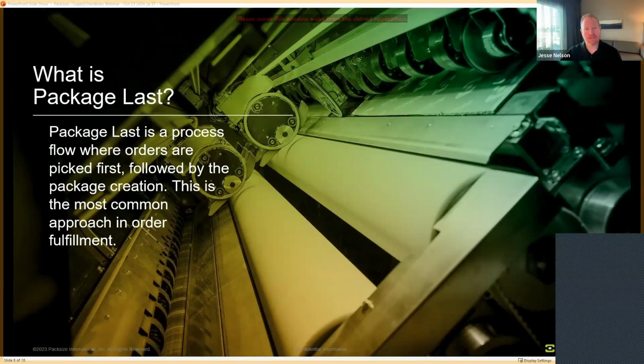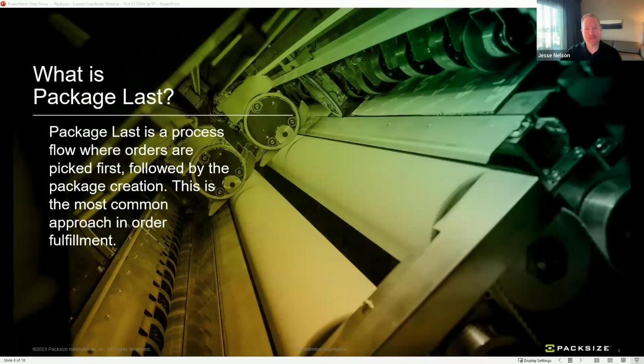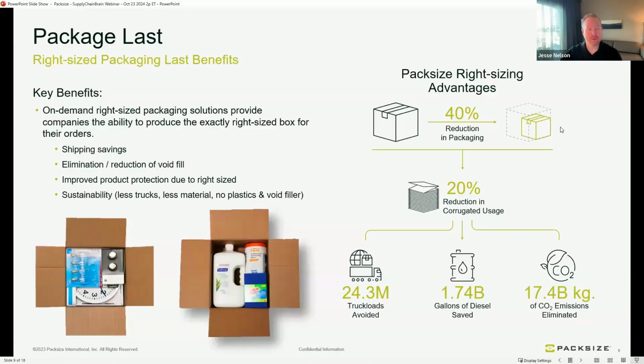Conversely, if we look at the right-sizing package flow, the size of packages is reduced on average by up to 40%, and it uses 20% less material on average. As Jeremy talked about, there are clear shipping savings, and clear void fill elimination or reduction. It leads to improvements in damage rates for products because they're properly secured. There's an immediate impact to the planet due to fewer trucks, less material, and fewer or no plastics, and it leads to an immediate improvement in consumer sentiment. So this is why we're so passionate about this. This is why it's such an important thing to talk about.